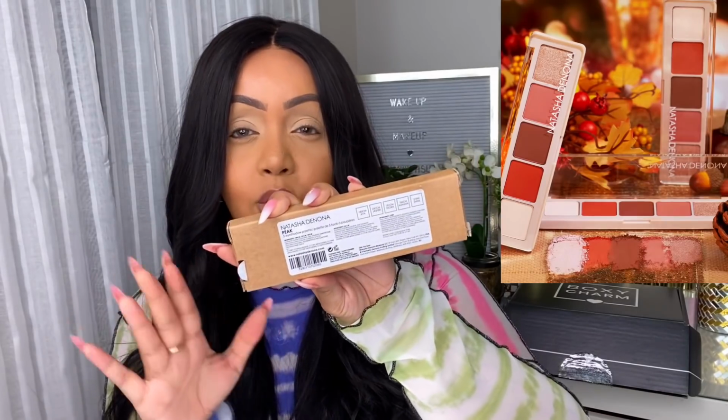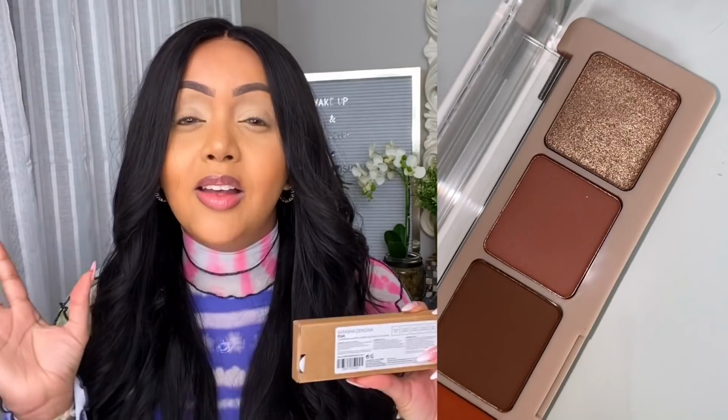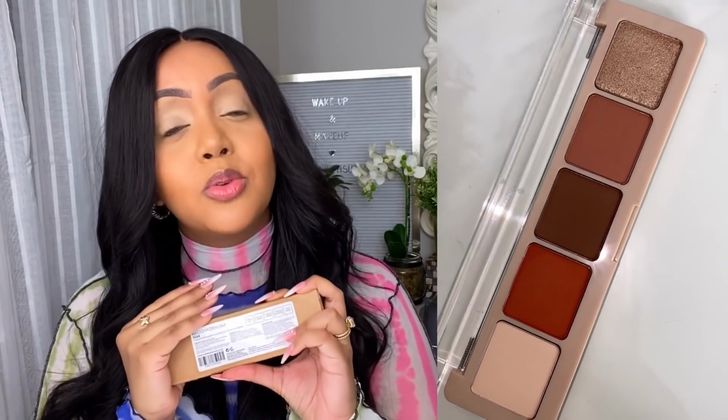The other palette I just wanted to show you guys because I am running a giveaway with it. This is the Natasha Denona Peak palette. I'm going to insert some photos because I don't want to open this and contaminate it. It's nice and sealed. And this palette was exclusive to Boxycharm. It is a gorgeous 5-pan eyeshadow palette. They're really nice warm neutrals in here. I love that there's a really beautiful shimmery shade in there that's like a champagne shade. I've used this palette a great deal and I absolutely love the way that it performs, but I'm not surprised because Natasha Denona is absolutely amazing.